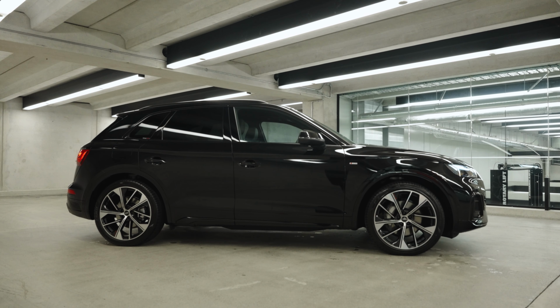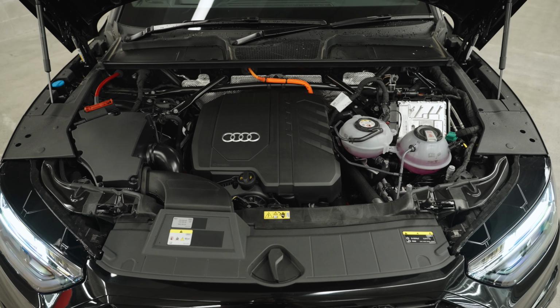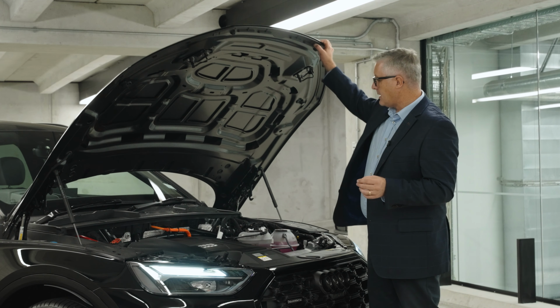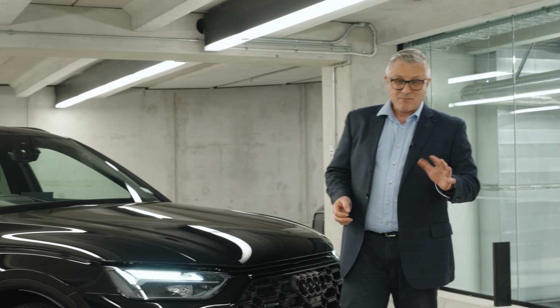While Audi's pure EVs get to wear the e-tron badge, this Q5 is a plug-in hybrid, a lot more subtle. It's just an E. That means it combines a 195 kilowatt 2-litre 4 with a 105 kilowatt electric motor. The result of that is a combined 220 kilowatts, 450 newton meters. And if you want to do the sums, 220 kilowatts is pretty close to 300 horsepower.